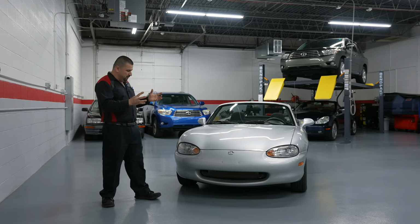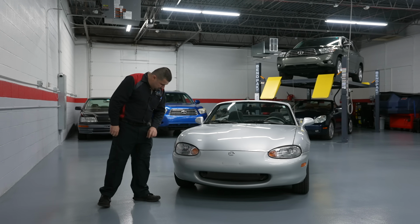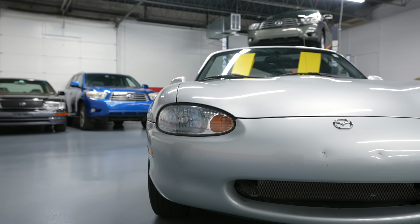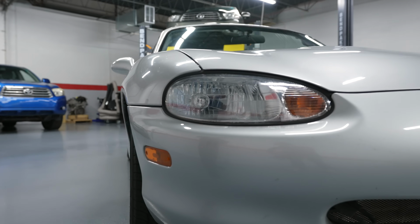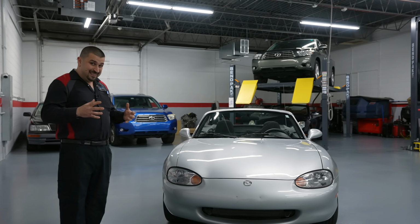Now, some of the key differences between this and the 2001, the NB2, is the headlights. That was one thing. So these headlights have a single bulb that is high beam, low beam. The NB2 had two bulbs separate, one for high beam, one for low beam. Slightly different design of the headlight, but overall look from very far away, it's not significant.